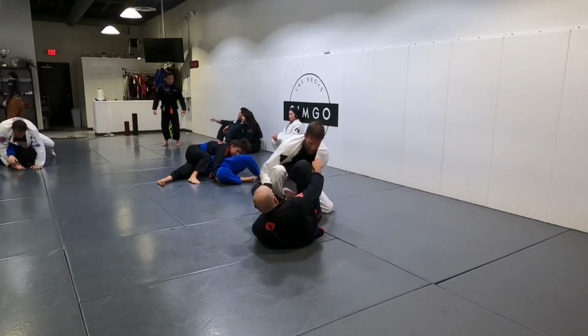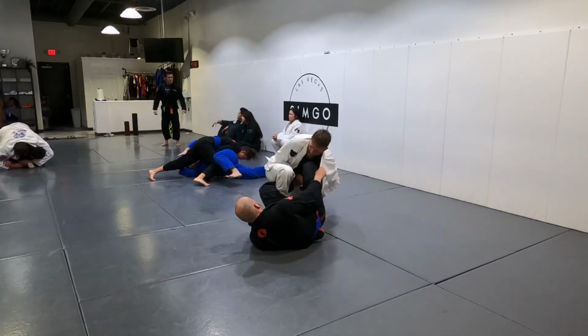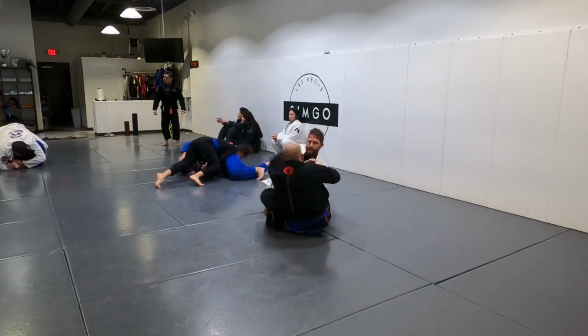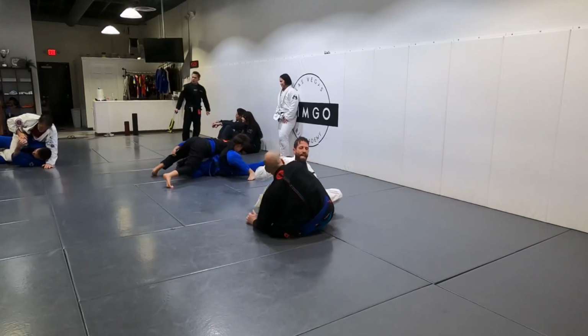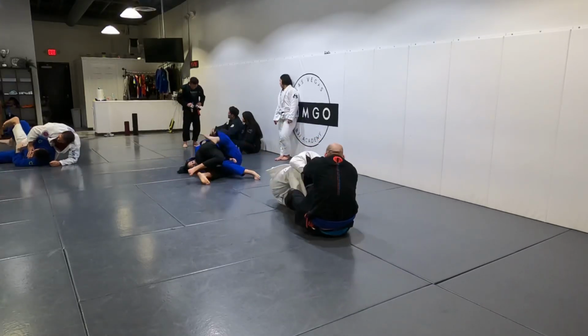And while I was in position here, I felt his ankle right there where I could grab a hold of it. So I said, you know what? Why not? Let's go for the move of the day. We were going over ankle locks. Let's try to see if we can get these details down while they're fresh in the mind.